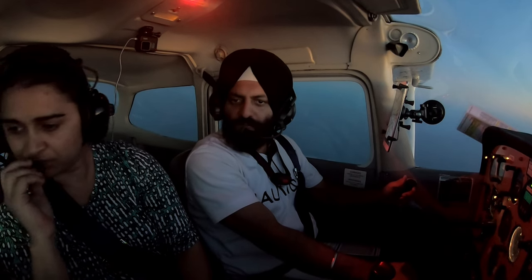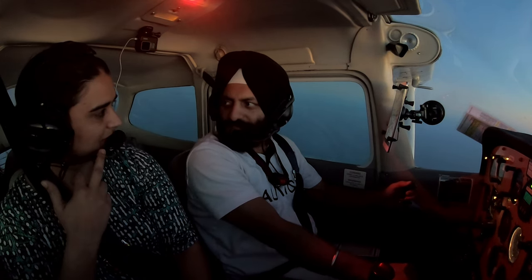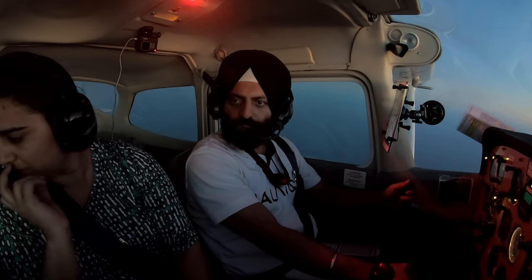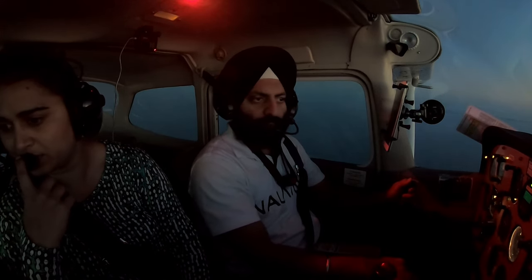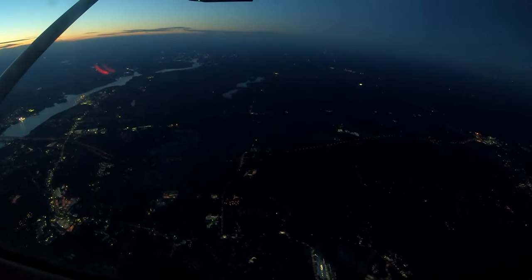Does it feel like we're higher than before? Not really. You can't really tell. I actually see things better now because right now we're directly over the land. Below us, yeah, I saw one on the traffic. Exactly 1,000 feet below us. Yeah, that looks a lot more than 1,000 feet. The night flight is pretty amazing with all the lights.